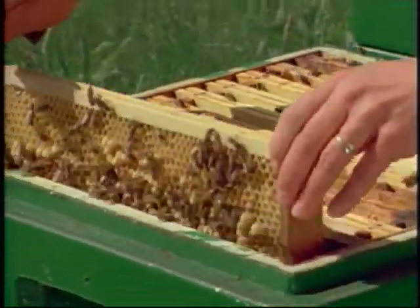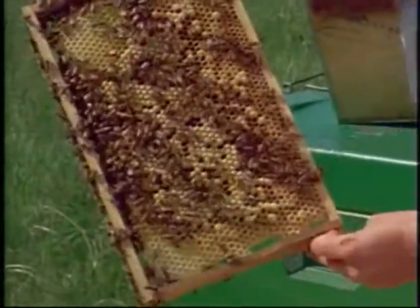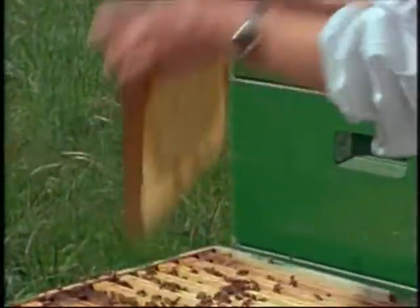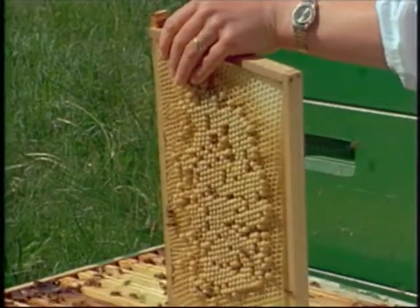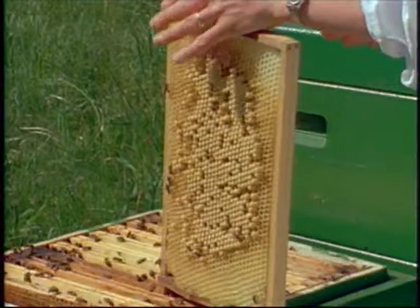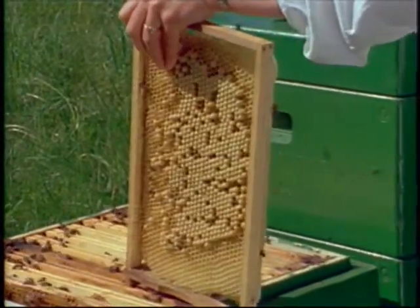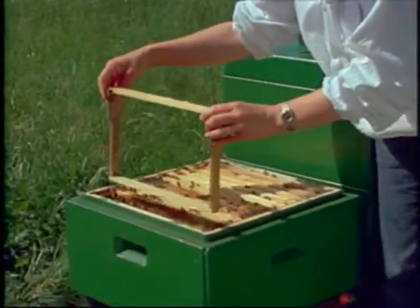To start with, we remove the wax drawing frame already containing sealed drone brood. The comb in this varroa bait frame is cut out. It is our first step in the fight against the dreaded mite. Because varroa prefers to reproduce itself in sealed drone cells, the destruction of drone bait comb enables us to reduce the number of parasites considerably.